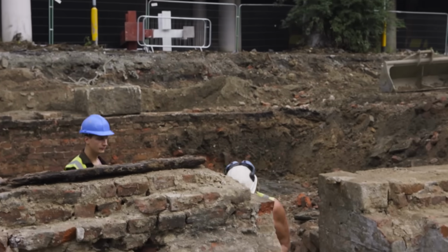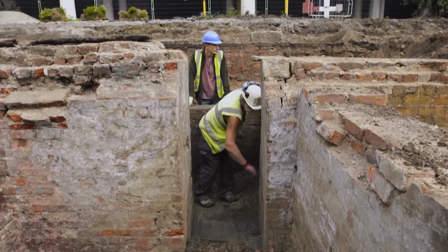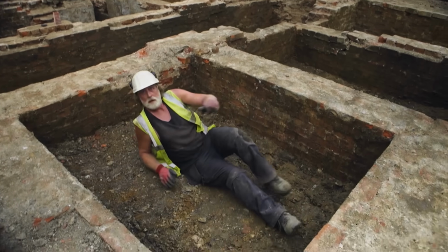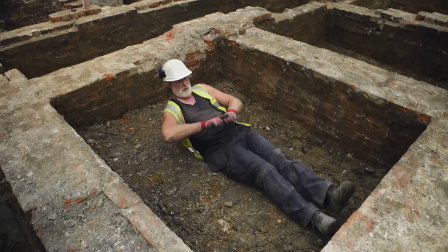But despite being heated, some of the cells became increasingly cramped. This is probably no more than 2 by 2 metres. More than one person would have had to have slept in here, possibly up to 3 people at one point.